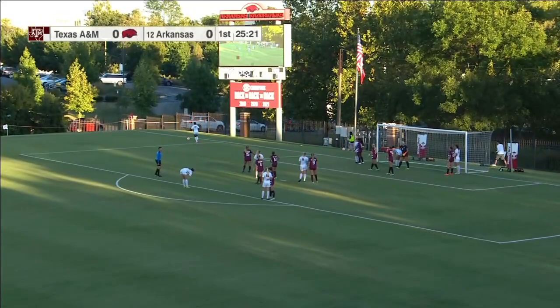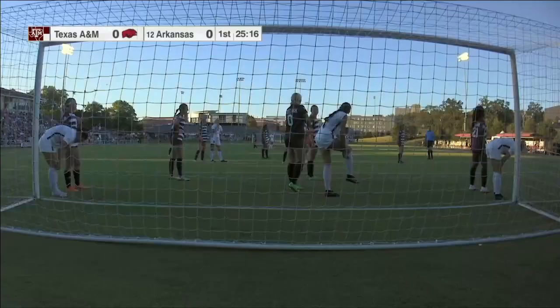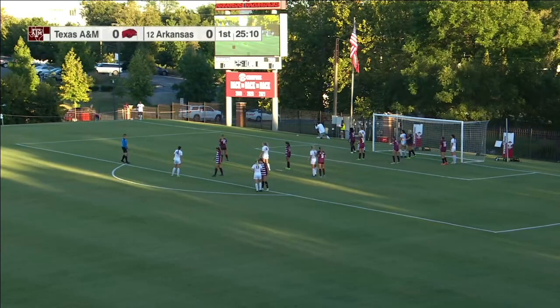And look, that is one of the reasons that they transitioned into this four-back, because they felt like they could get more pressure on the ball. They could have more of the ball with the four-back. So if you're going to go that way, your outside backs have to step to that. You cannot allow Arkansas just to have an unmarked clearance.